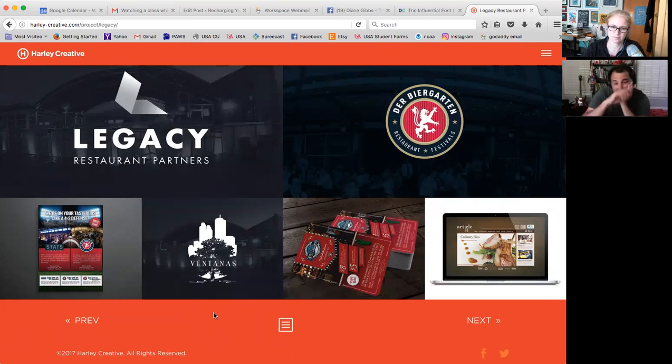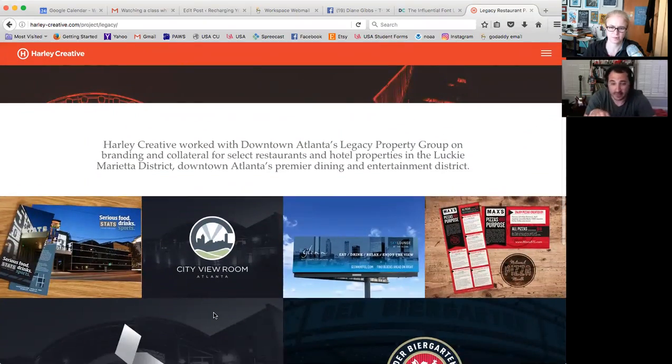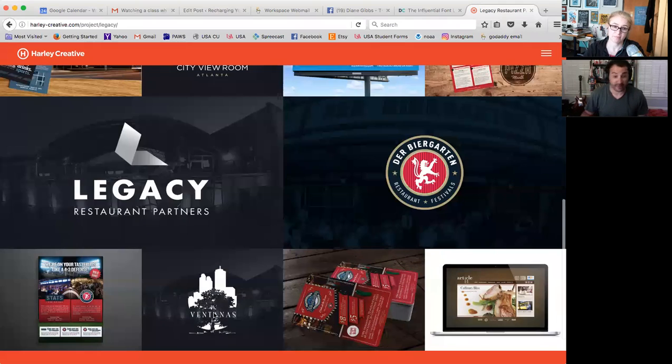Like if you scroll back up, all of these are legacy properties. Okay. So the one on the left is called Stats. I didn't do the logo for it, but I did the little brochure there. And then Max's Pizza. So all these restaurants are literally within like a one block radius. They're right across the street from the Hall of Fame, actually. College Football Hall of Fame. So it's like this one sort of condensed area. It used to be called the Luckie Marietta District. I think it's called the Centennial Park District now, but it's right down by Centennial Park, right across from the aquarium.